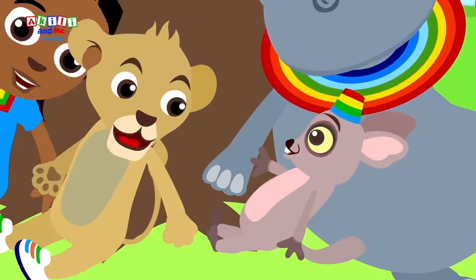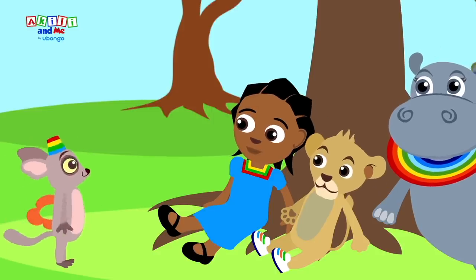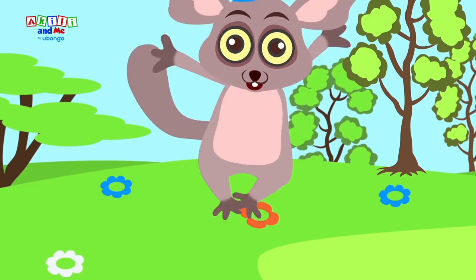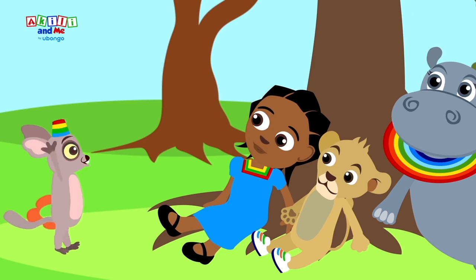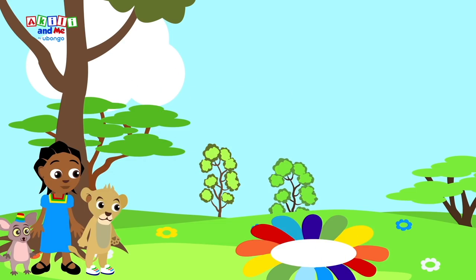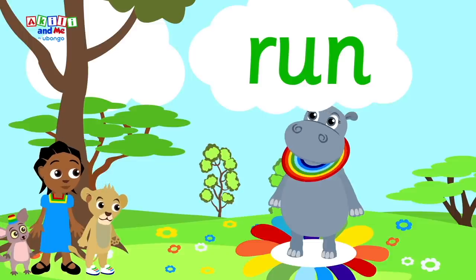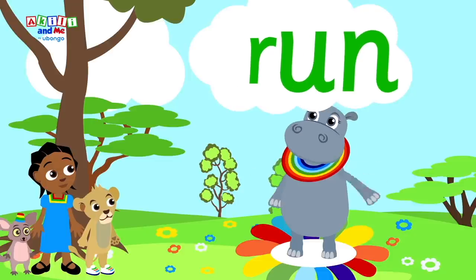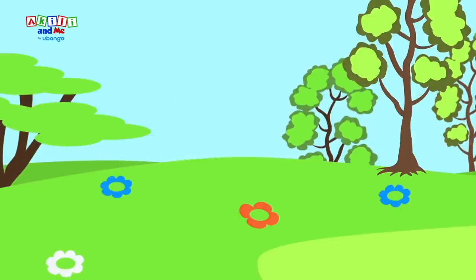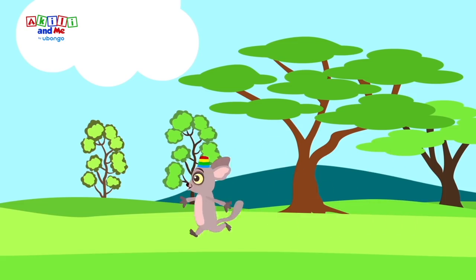This is Bush Baby. He wants to be your friend too. Bush Baby wants to have some fun. What should they do? Can you read the word? Run! Run! Woo-woo! Bush Baby is running. Let's run with him.